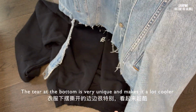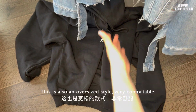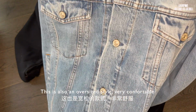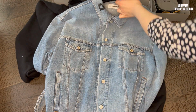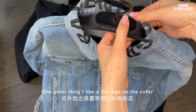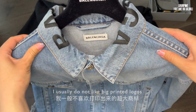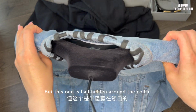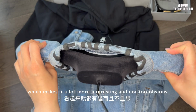The tear at the bottom is very unique and makes it a lot cooler. This is also an oversized style, very comfortable, and will pair well with a lot of my other casual looks. One other thing I like is the logo on the collar. I usually do not like printed big logos, but this one is half hidden around the collar, which makes it a lot more interesting and not too obvious.